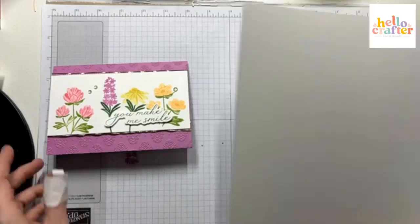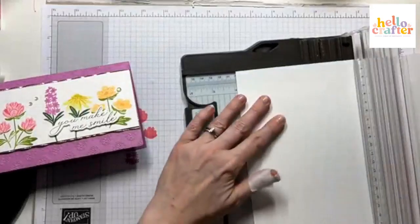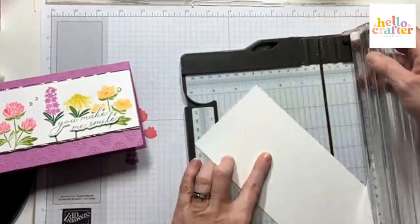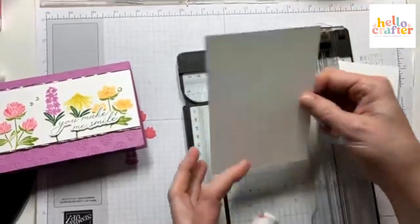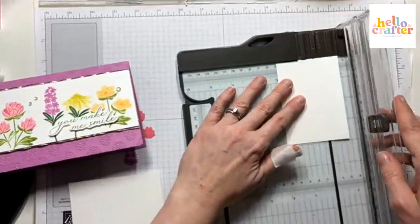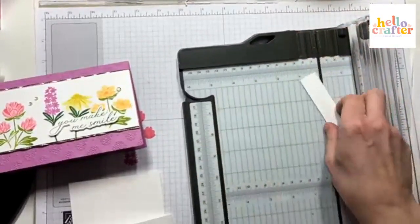So take some white card. I've just got an A4 sheet of the thick white, and you need to cut your first bit at 10 centimetres by 14, and that's going to be the back of your card. And then you need another bit that's 10 by 5 for the front.